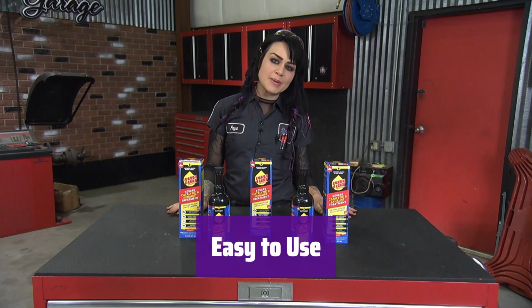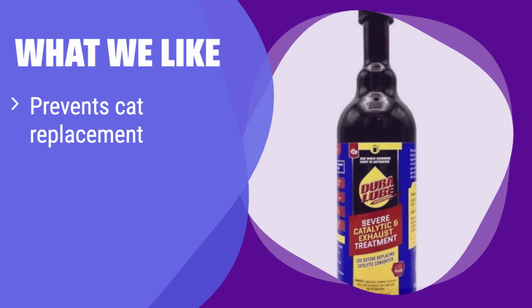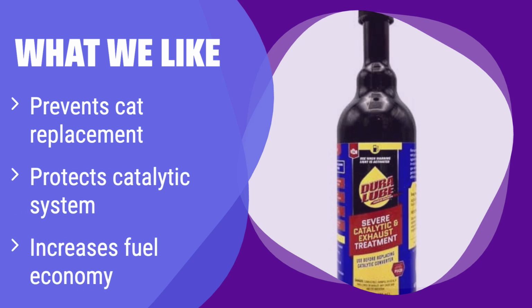Simply add it to your fuel tank for a quick and easy way to improve your vehicle's performance and fuel efficiency. What we like. This product helps protect your catalytic converter and can even help you avoid a costly replacement. If you want to safeguard your exhaust system and improve fuel efficiency, this is the one for you. It's a universal fit, making it suitable for a wide range of vehicles.